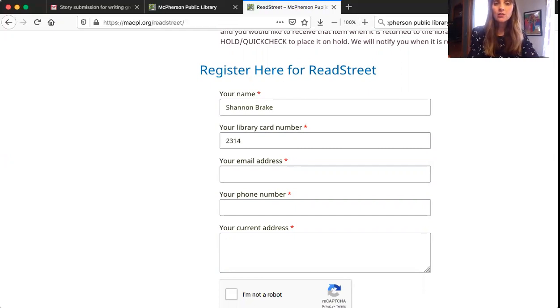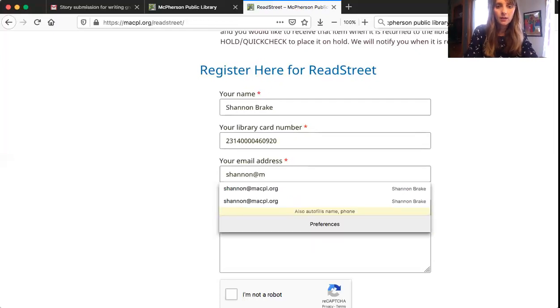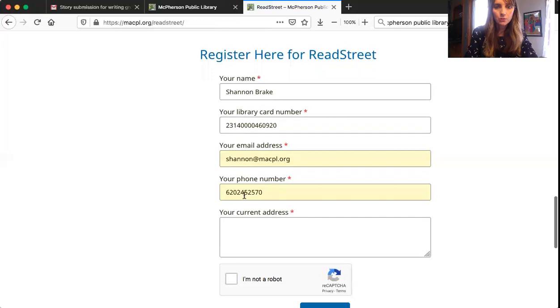On the back of your card, there are spaces in between the groupings of numbers, but you are going to want to fill in all of these numbers all in a row with no spaces. So I'm just going to fill it in one long sequence. 6, 0, and let me double check that. 0. Okay, then I'm going to put a working email address that I check often, and it's got my library phone number in there, 620-245-2570, and I'm going to type in the library's address, which is 214 West Marlin here in McPherson.